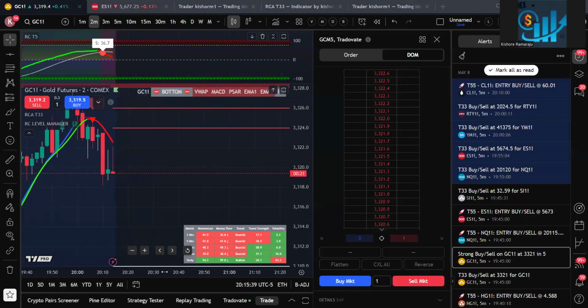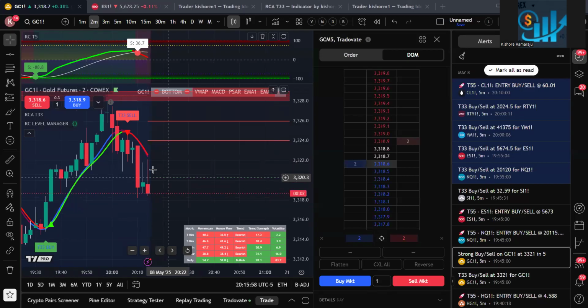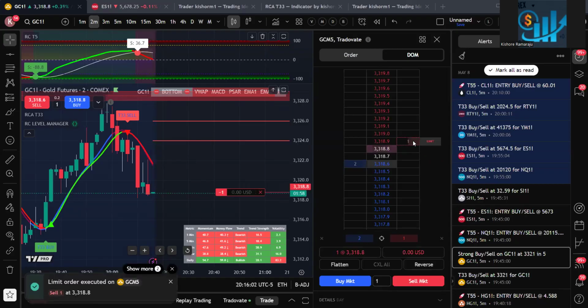So I explained this strategy many times. You should always try to take a sell signal, right? If it's dropping, your sell should be close to the T5. If you are buying also, it went up, came down, went up, came down. So you should buy somewhere here. So now again it did a pullback. Now I can enter short one more time.